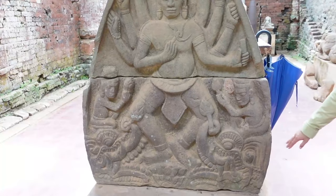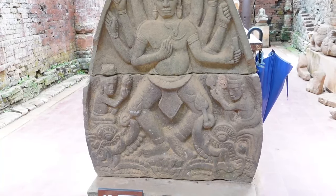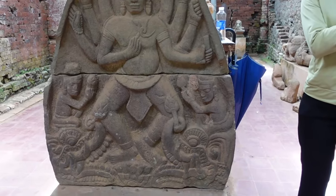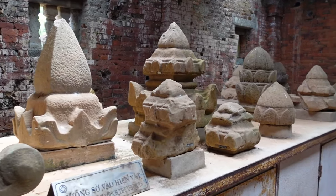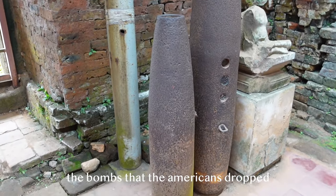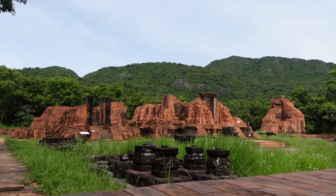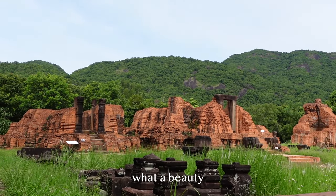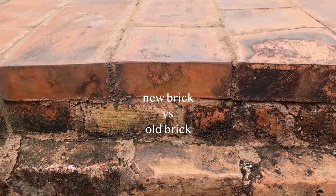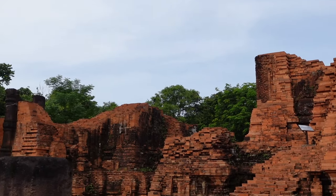Holy snake and bad snake like crocodile named Makara. That's the snake of the water. Lotus flower, that's the holy flower in Buddhism or Hindu, symbolizing past, present and future. You can see the comparison of the old versus the new bricks. Our tour guide told us that the Champa people started building these temples as early as the 2nd century.